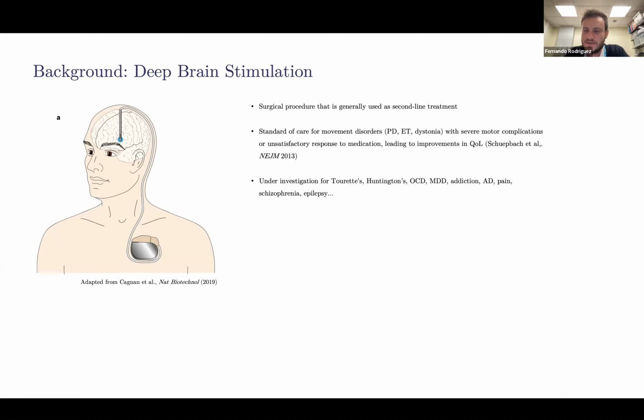Now, it has been proven to work quite well over the years. One would say this treatment has over 20 years of history, and it is currently being expanded to another set of both motor and psychiatric disorders, including Tourette's, Huntington's, MDD, OCD, addiction, pain, schizophrenia, etc. So it's really a broad effort: people are trying to port the success that it has had in the narrow movement disorders fields to other domains of clinical neurosciences. So a bit about the history.